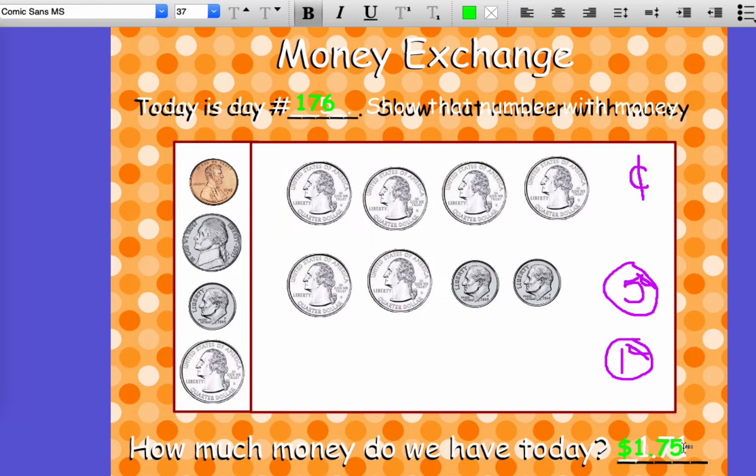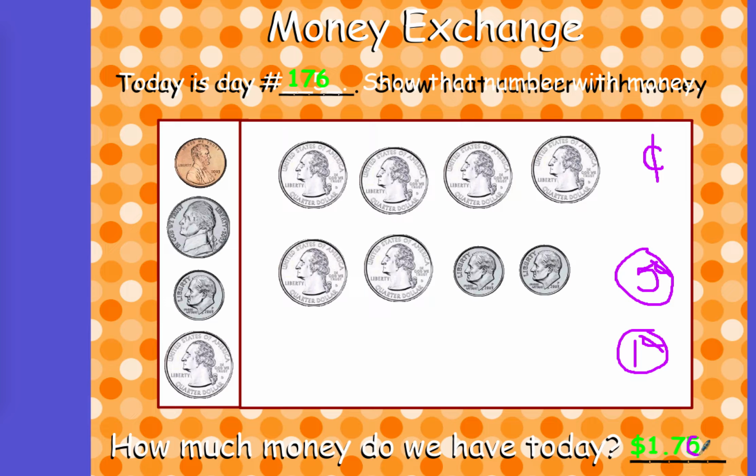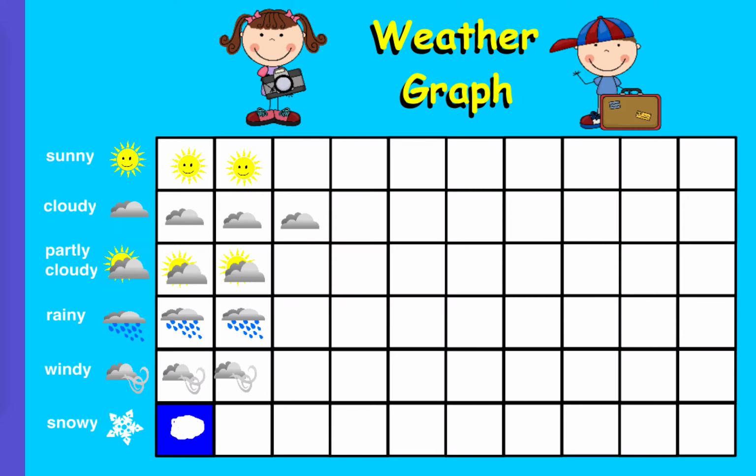And this is $1.70. Nope, that doesn't work. Let's see. That's not it either. That doesn't work. All right, so we're just going to have to go like this. Oh, I don't know, boys and girls. I don't know what's going on here. It's not erasing. So anyhow, this should be 100. We'll just take this and go $1.76. That's easier.